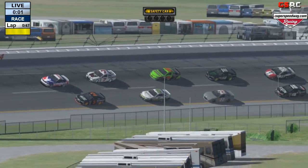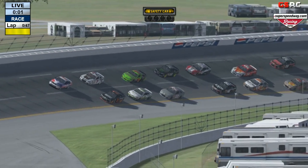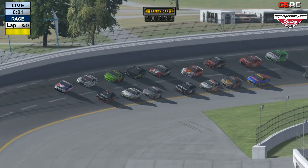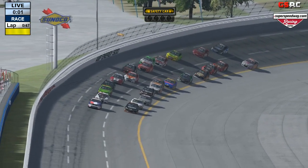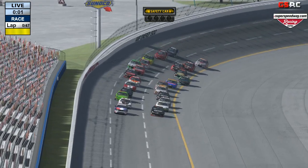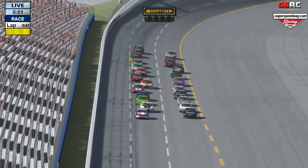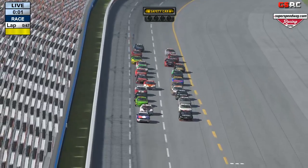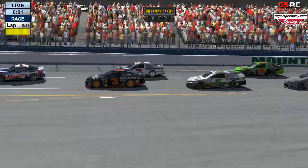So now they come around into the final turn. The pace car will pull off momentarily. Let's have a good look at this pace car as it ducks down. Not quite yet. Everyone keyed up. The 3 and the 7 cars next to each other. One on the inside, the 3 car of Brandon Chaberko, on the 7 on the outside. Just behind them, Josh Hanmer and Jimmy Todd, which is a new name for me.